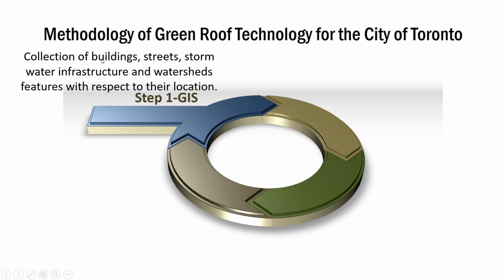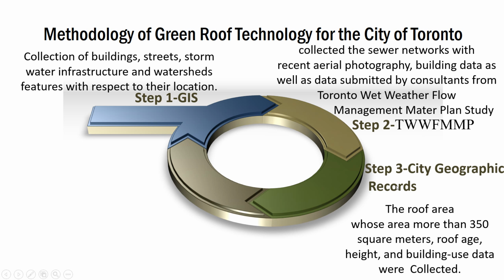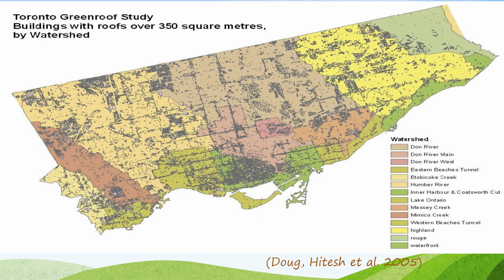So the City of Toronto adopted a methodology for their study. Number one, they used GIS technology to collect buildings, streets, stormwater infrastructure, and watershed data with respect to their location. And they collected soil network data with recent aerial photography and building data from the Toronto Wide Watershed Flow Management Master Plan Study. They used city geographic records, and they used a model called the UFORE model to link the vegetated area to expected air pollution reduction and economic benefit.